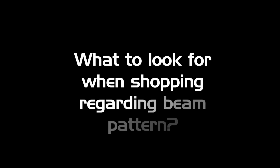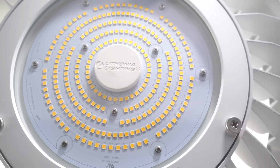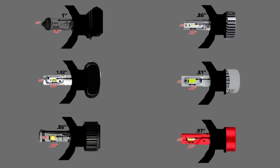What to look for when shopping for LED headlights regarding beam pattern? Keep in mind, not all LED chips are qualified to be used on LED headlights because of their shape and size. Look for headlights with a proper lighting design that is as close to the original stock halogen bulb, including both the shape of the LED chip and depth of the chip into the housing after being installed.